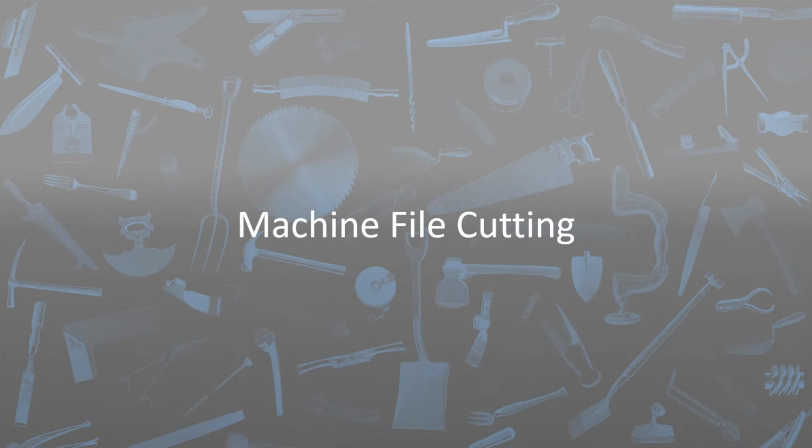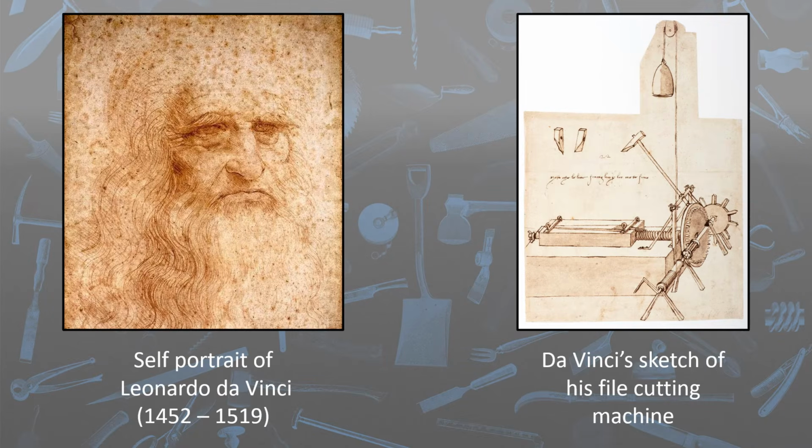I am now going to turn my attention to machine file cutting. File cutting machines were introduced into Sheffield's file manufacturing companies in the middle of the 19th century. However, the first ever concept of a file cutting machine was originally thought of by Leonardo da Vinci in the early 16th century. A sketch of this machine taken from Leonardo's manuscripts is shown on this slide. As far as I am aware, this machine was never built.